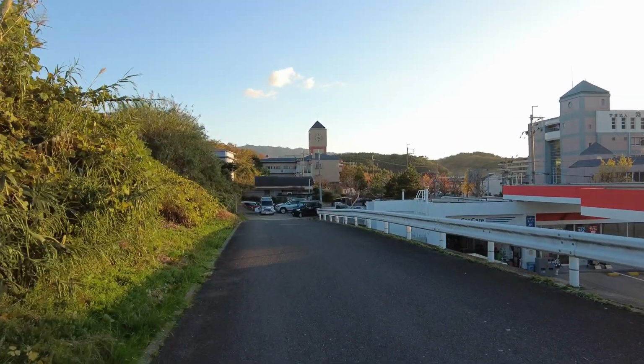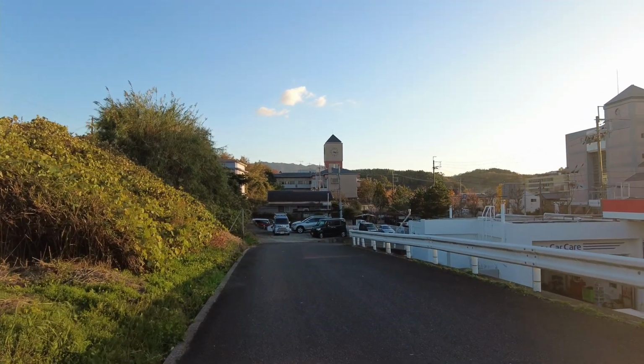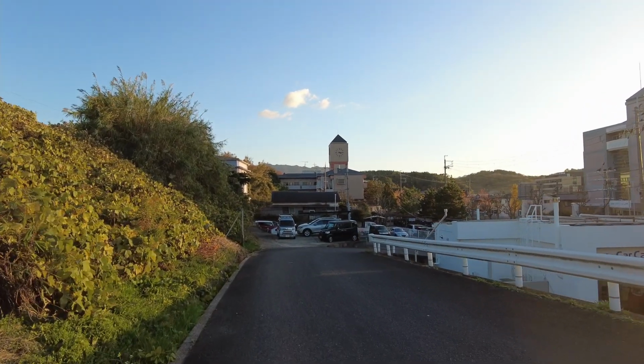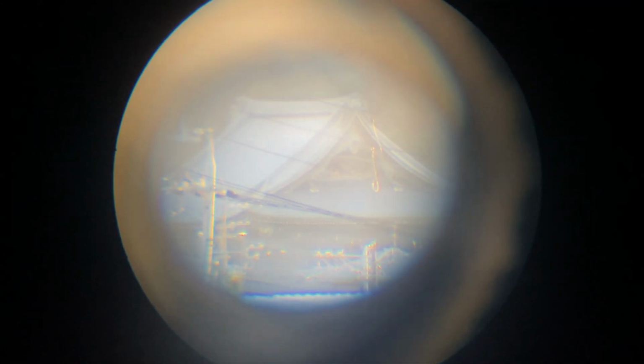So here we go, walking to the final station on the Mizuma Railway, where there is a big glorious shrine that I could see from a bamboo telescope at Zenbei Land. They had it trained right on the shrine that we're going to, so it's all coming together so perfectly here.